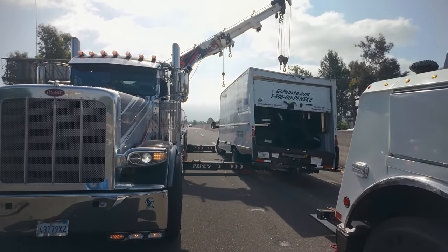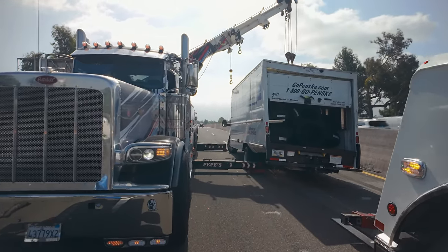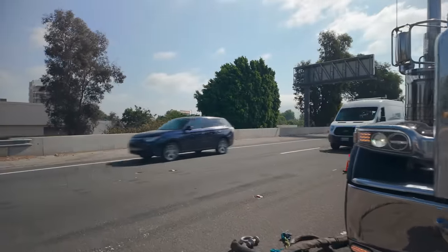Now comes the fun part of putting my truck away. Get these lanes open.